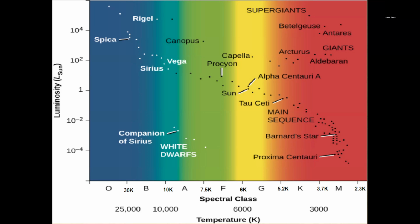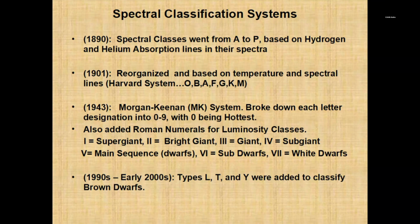If you'll notice, we have a line of stars here, which is where most of them are, although we have some scattered down here, some scattered up there, and some over there. But most of them are here, and those are what are called the main sequence stars. Those are stars that fuse hydrogen at their core. So that's most of the stars in the sky. Then up here you have your giants and supergiants, and down here your white dwarfs. Just a little review of the classification system.